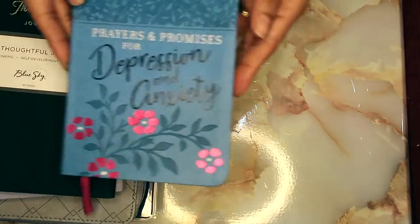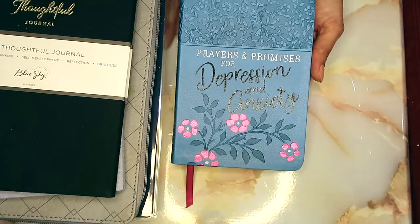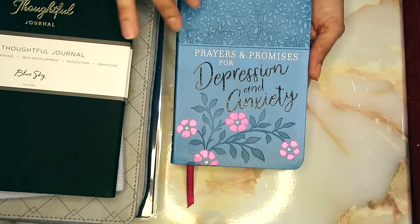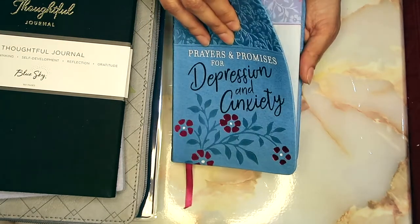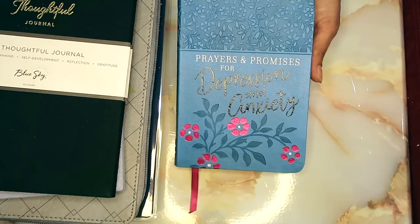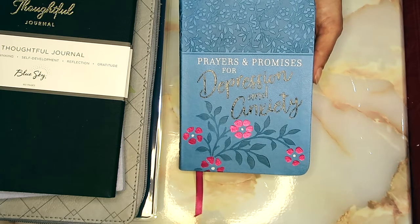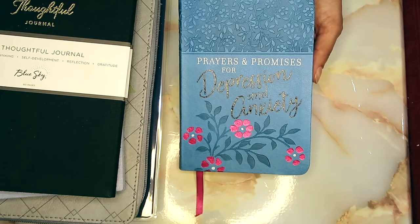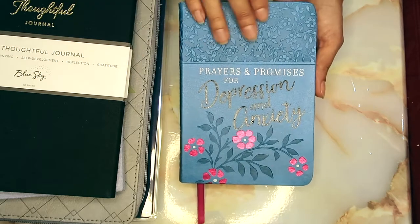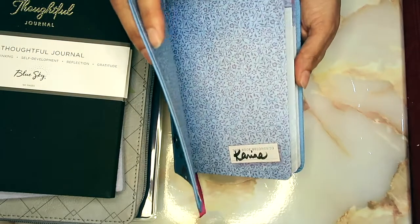And speaking of things that I want to focus on, this is another item that I got from Walmart, and it's also going to target my main goal of next year, which is to deal with my depression, deal with anxiety, and just my mental wellness and my physical wellness and my emotional wellness as well. So this is Prayers and Promises for Depression and Anxiety.